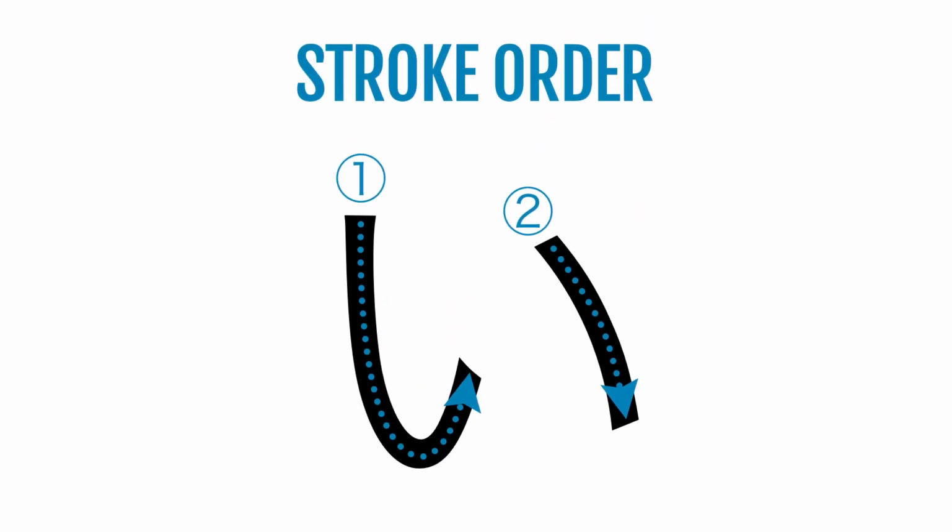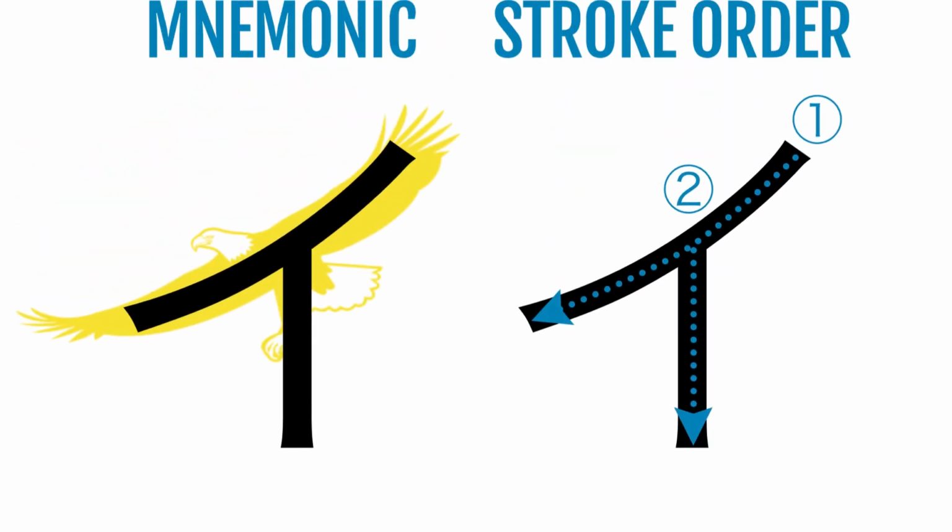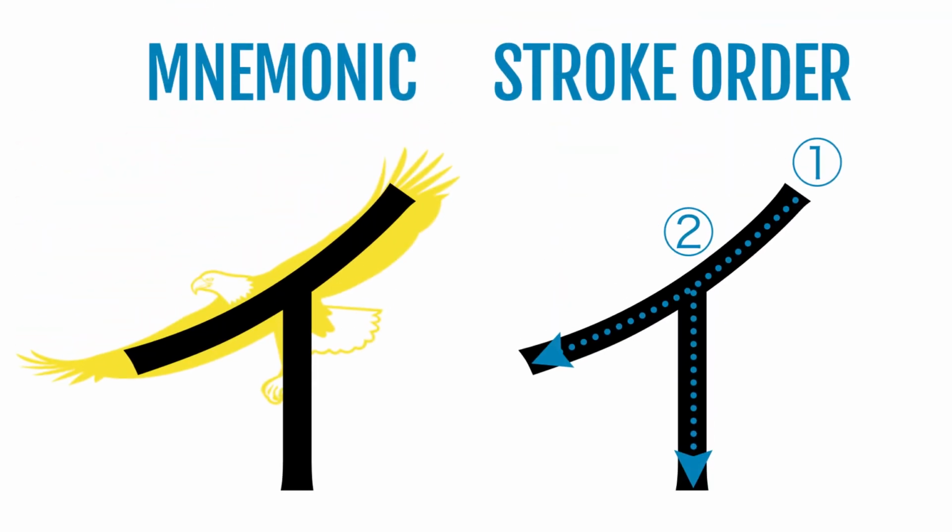First, there's a downward stroke that's hooked up at the end, and then there's another downward stroke bending slightly to the lower right. To help you remember the katakana for E, you're going to picture a majestic bald eagle flying through the sky with its wings outstretched, which reminds you of the first downward stroke from upper right to lower left, and its talons hanging down, which is the second vertical stroke, ready to grab a salmon out of the water. So there you have it. Those are 4 mnemonics to help you remember your first 4 kana.